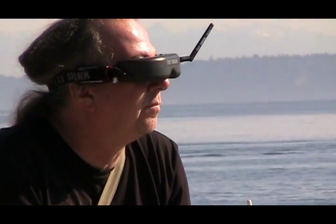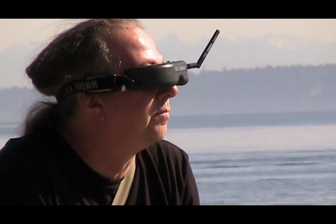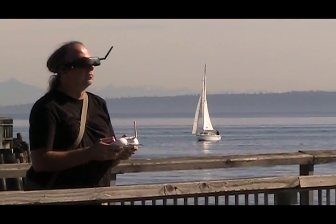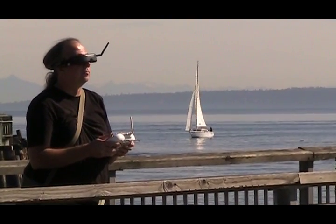The ability to put this anywhere from a few feet to a few hundred feet gives me just a different angle that you can't get any other way. It's a unique point of view, and those are the kind of shots that I'm looking for. It's like looking at a television screen 6 feet away from you. That's all you see. It's disorientating, it's incredibly claustrophobic, and you don't want to fly it with the goggles anywhere around something that you can hit.